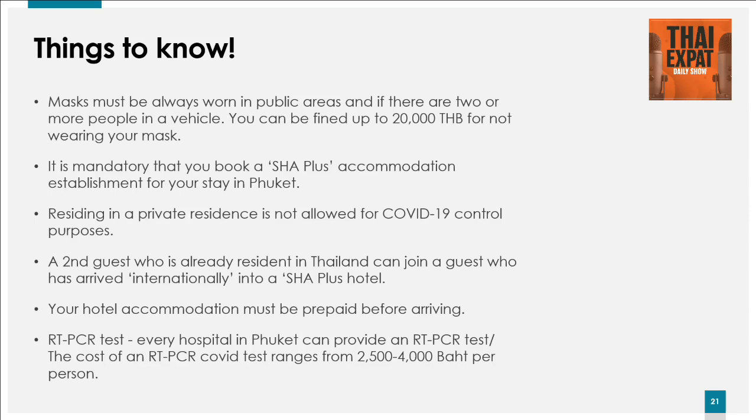When you go into a big shopping center, you obviously are expected to wear your mask. You will have your temperature taken when you're going in the front door. The same when you're going into 7-Elevens or any type of business. They're all taking your temperature as you're walking in. So don't be surprised when somebody pulls a temperature gun up to your head and wants to take your temperature. It's normal here in Thailand, okay?